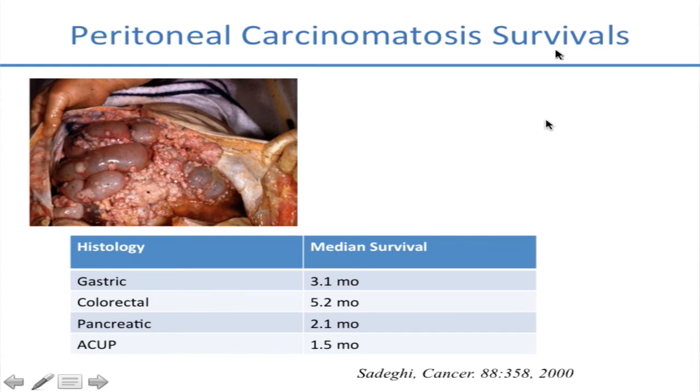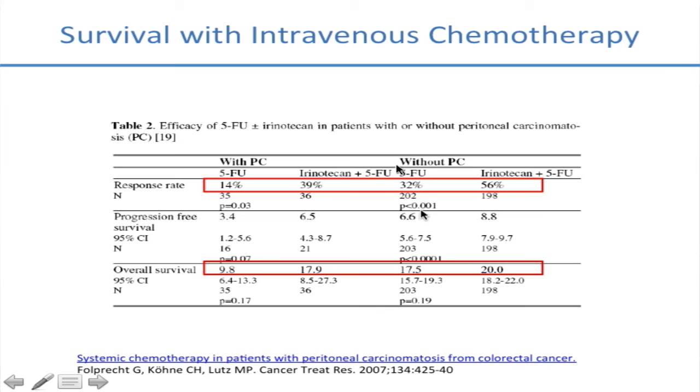Peritoneal carcinomatosis is seen primarily in gastrointestinal and gynecologic malignancies, and this complication is associated with a very poor survival, as listed below. When studies were done in the late 90s and early 2000s in colon cancer, and at that time I will say that some studies still used 5-FU-leucovorin alone, but then subsequently irinotecan was added, the response rate and survival was very different in people who had peritoneal carcinomatosis versus those who had, for instance, liver metastasis. It is included here. So it's a dismal prognosis for peritoneal carcinomatosis.